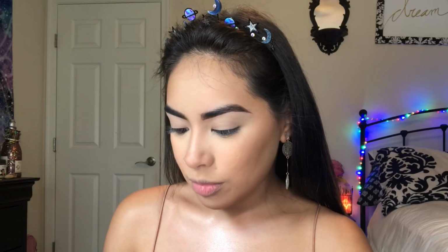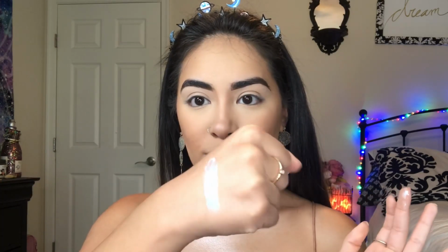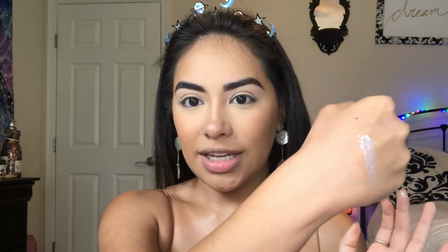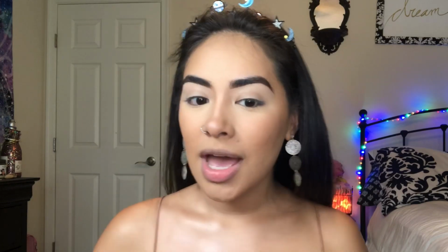And there's this shade called Blue Diamond. It looks white, but it has a beautiful blue shift to it. I think that's one of the most beautiful shades in the palette, so I'm gonna be using that on my eyes as that blue shift. Oh, it's so glittery. I got it all over me. I tried to take it off and it just smeared.